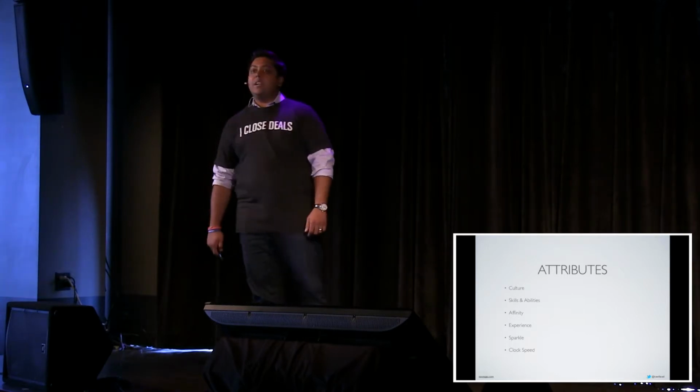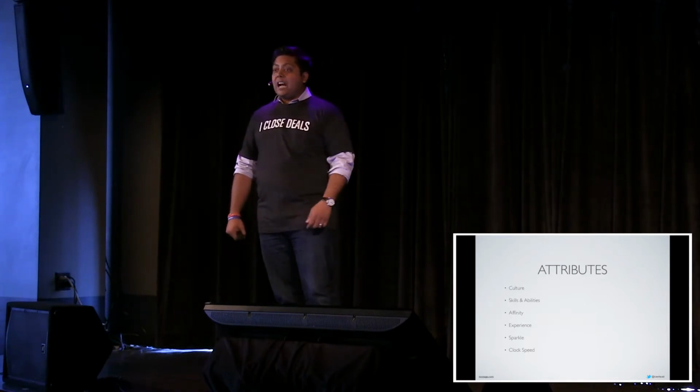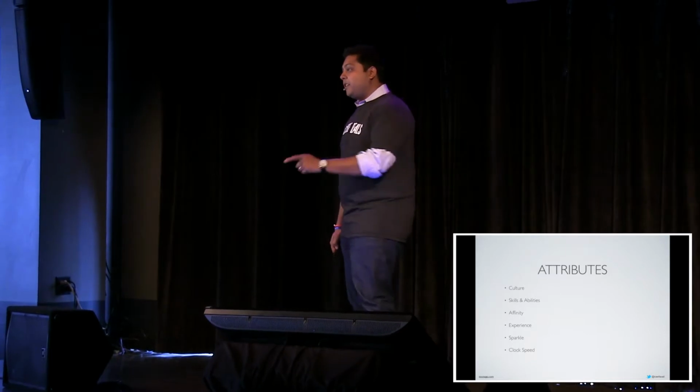But you have to look at affinity, because they have to be interested in what they're doing. They could be fantastic at it, but if they don't like to do it, then it won't work really well. I am a fantastic engineer. I can code faster than any engineer out there, but I don't like doing it all the time. I only like to do it sometimes. Affinity is really important.